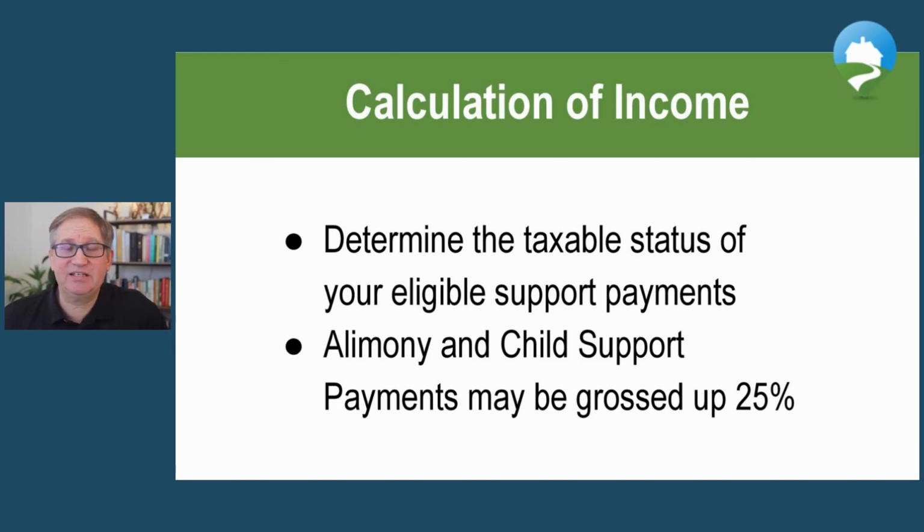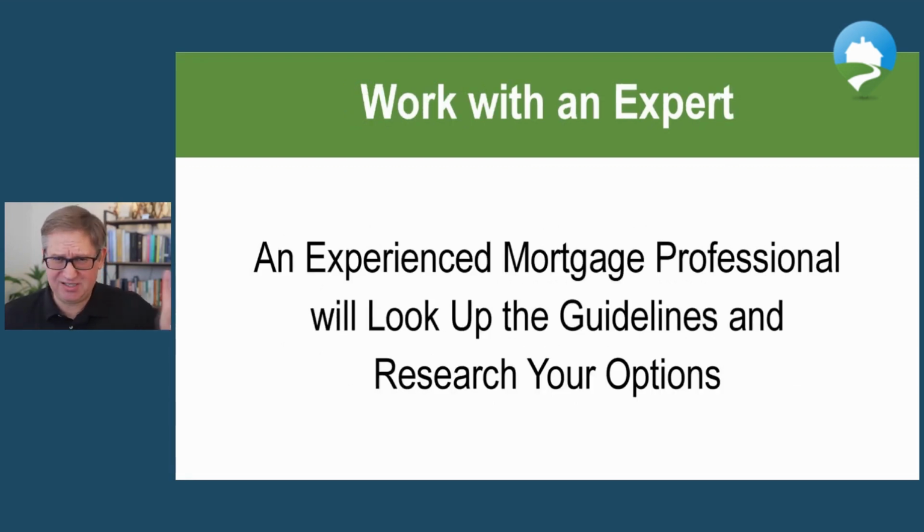Now, the calculation of income, this is where it gets cool. Once you determine that you can use the income, once you determine what dollar amount you can use as the income, now I want you to check with your CPA or your accountant on this, but determine the taxable status of your eligible support payments, because child support and alimony is usually not taxable to the person that receives it. So if you're the one receiving the child support and alimony and you're exempt from paying taxes on that money, you can gross up that dollar amount by 125%, or gross it up by 25%, which means you multiply it by 125%, so you're actually going to have a little bit more than what you actually receive contributing to your debt to income ratios, which is absolutely phenomenal.